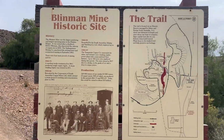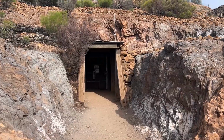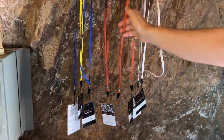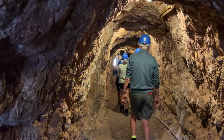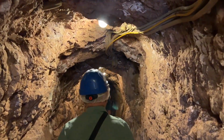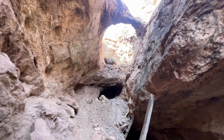We went on an underground mine tour at the Blinman mine historic site, which was really interesting. It opened in 1862 and closed in 1907. And in that time, 200,000 tonnes of ore yielded about 10,000 tonnes of copper, which in today's currency would be worth about $30 million.